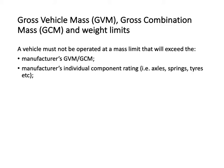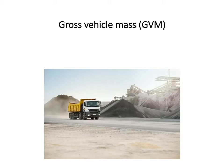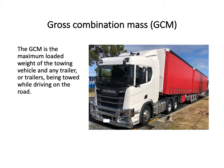Manufacturer's individual component rating, i.e. axles, springs, tires, etc., statutory mass limits or overall axle spacings. It is the operator's responsibility to make sure these limits are not exceeded. Gross vehicle mass, GVM. The GVM is the maximum loaded weight of a rigid vehicle while driving on the road. GCM, gross combination mass. The GCM is the maximum loaded weight of the towing vehicle and any other trailer or trailers being towed while driving on the road.